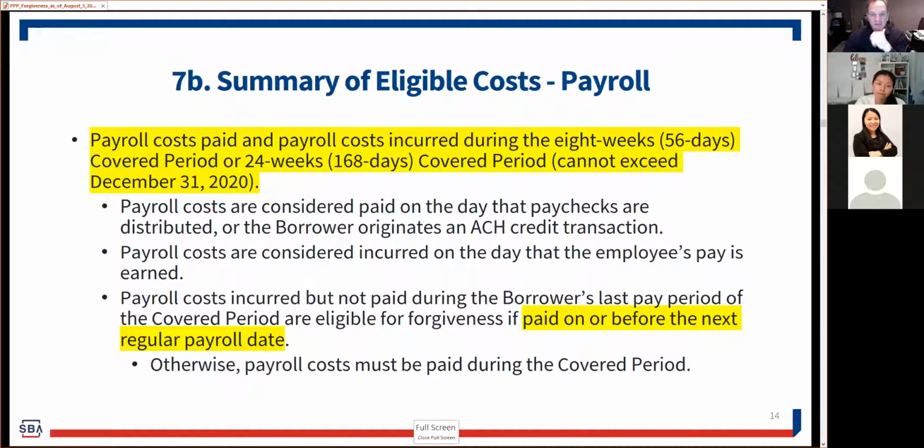Okay, so summary of eligible payroll costs. Payroll costs paid and payroll costs incurred during the 8-week or 24-week period. Payroll costs are considered paid on the day that the paychecks are distributed and the borrower originates an ACH credit transaction. Payroll costs are considered incurred on the day the employee's pay is earned. Some people get accrued payroll and you may not pay them out until a week later, but they've already accrued it because they put in the time, so that counts as payroll costs. Payroll costs incurred but not paid during the borrower's last pay period of the covered period are also eligible for forgiveness. Otherwise, payroll costs must be incurred or expensed during the covered period. Next slide.